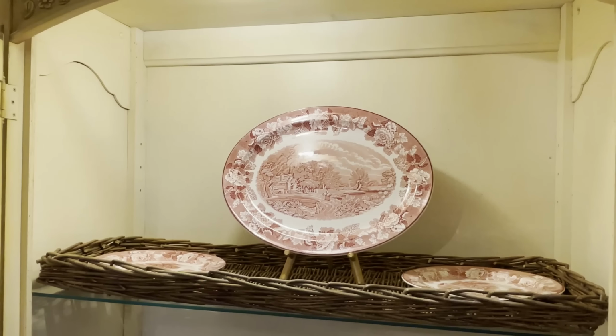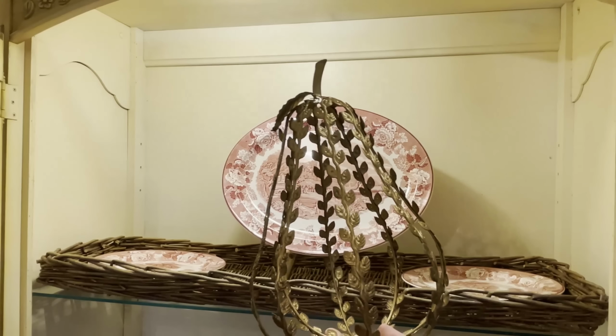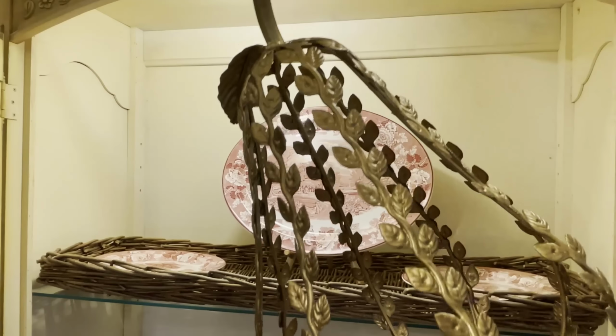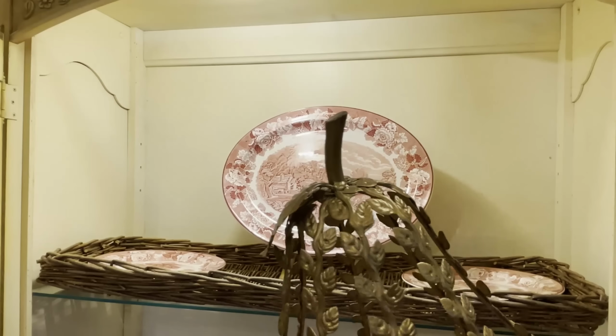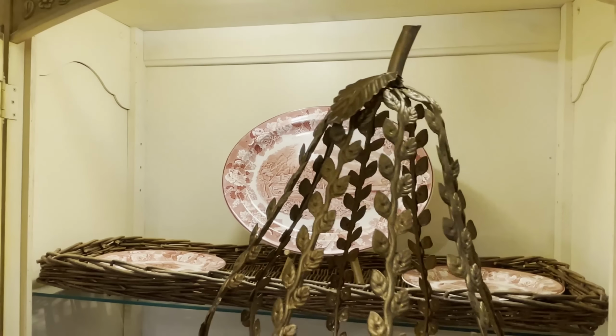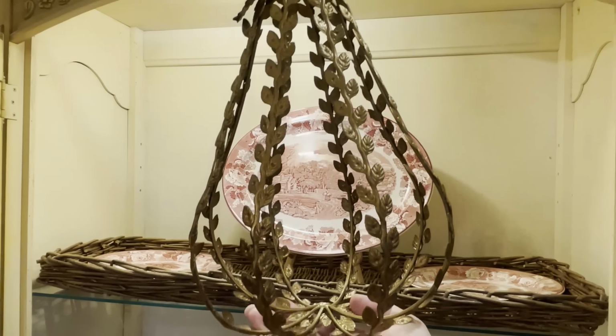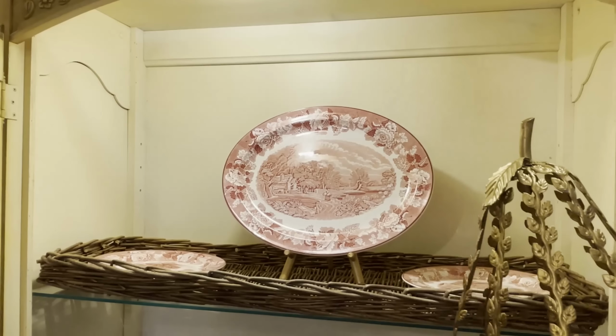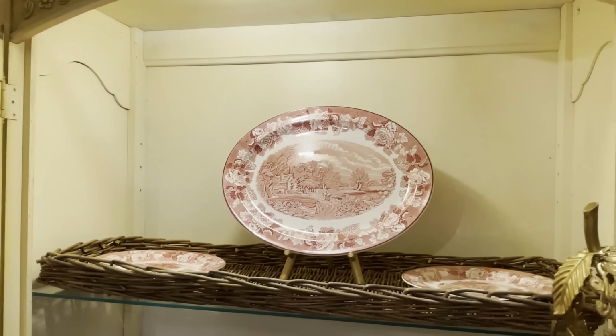So many items, well, a few of them that are inside the cabinet, I will actually be taking out during my tablescape. And all I can say is you don't want to miss that video because it's going to be something pretty special. A very cozy and welcoming tablescape for sure. One that takes you back to the older times.